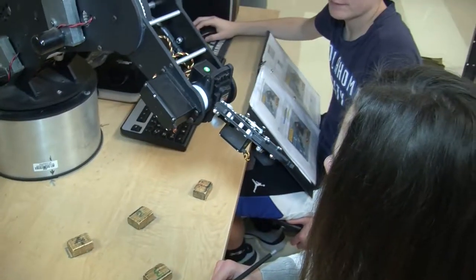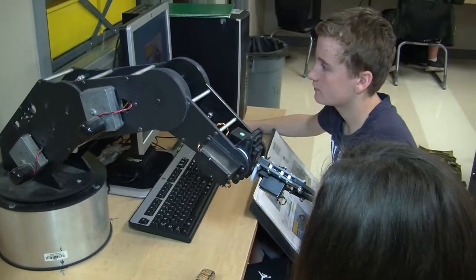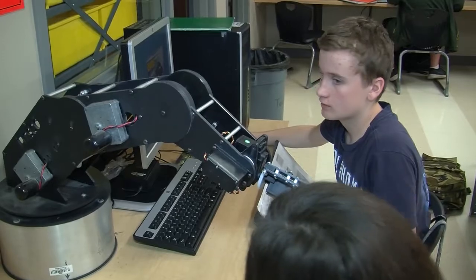Research shows that by fourth grade, one-third of American students lose interest in science and math. And by eighth grade, that number jumps to 50%. That narrows the potential STEM pipeline by half before students reach high school.